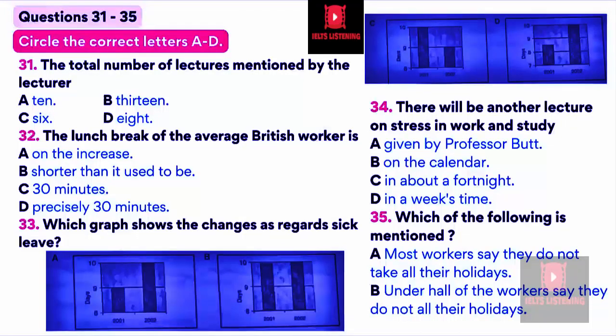As you can see, there are four alternative answers, A, B, C, and D, for each question. Decide which alternative is the most suitable answer and circle the correct letter.